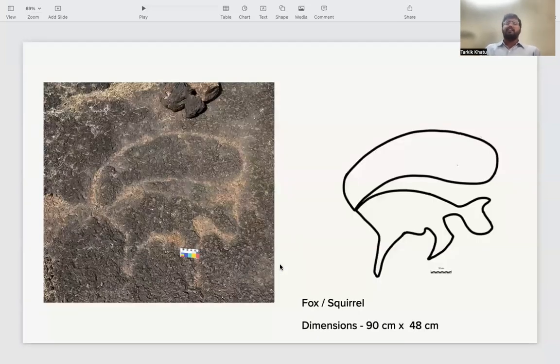So this is an interesting example of a fox or a squirrel. You can see the elongated tail. The dimensions are also shown. This particular engraving is 90 centimeters by 48 centimeters.